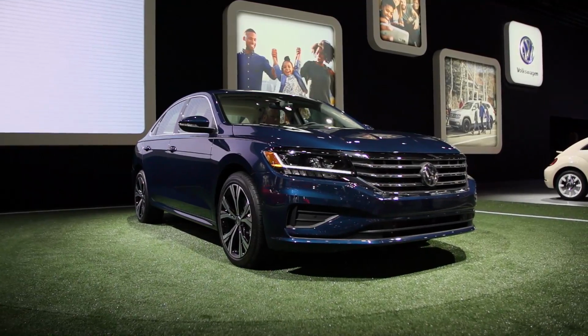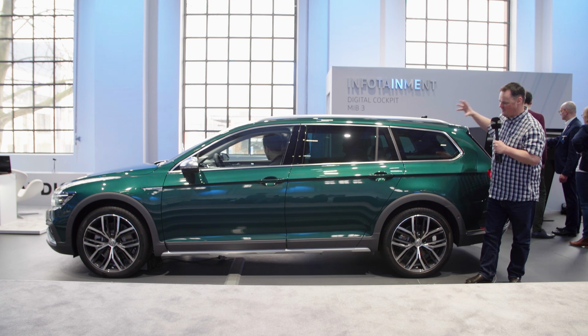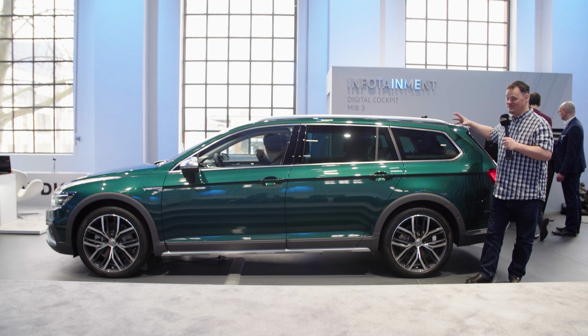I think as you come up the flank of this design, there's nothing here that's going to blow your mind or really has changed significantly in terms of how this car presents to us aesthetically. But you know what? If it isn't broken, there's really no need to fix it.